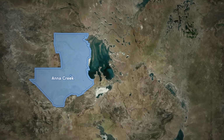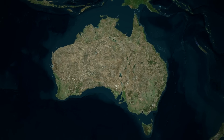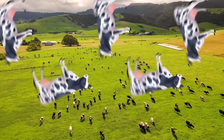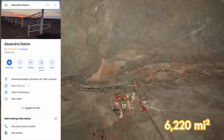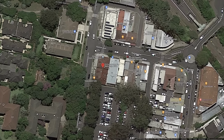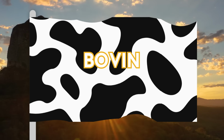It also happens to be bigger than El Salvador, Belize, Djibouti, and literally dozens of other countries, but hey, all engagement is good engagement. While its size is surprising, Anna Creek's location isn't. Australia, it turns out, is absolutely littered with giant cattle stations. Clifton Hill Station is 6,650 square miles, right around the size of Eswatini. Alexandria Station is 6,220 square miles, also around the size of Eswatini. And the station, which is a restaurant in Warunga, is 0.00011 square miles, but apparently has, quote, no surprises, good or bad. So why is Australia overrun with a bunch of bovine micronations?